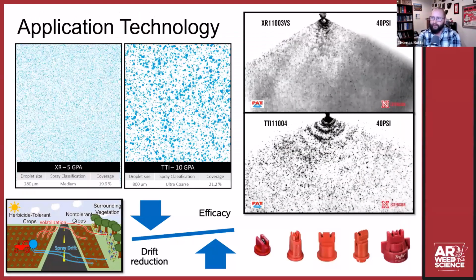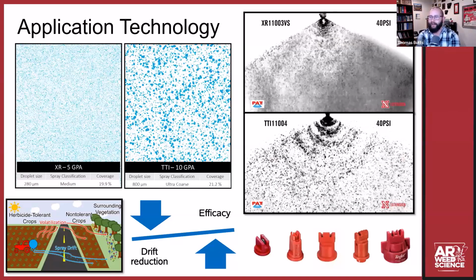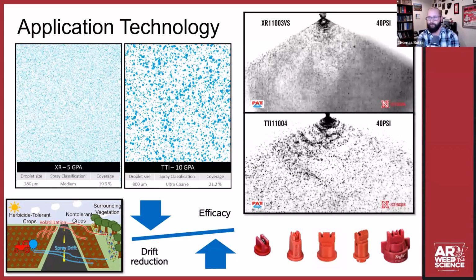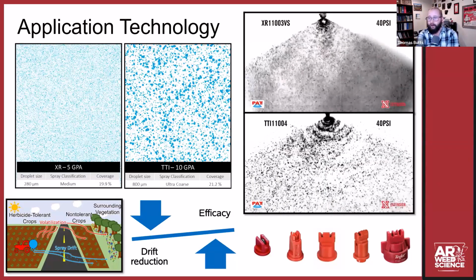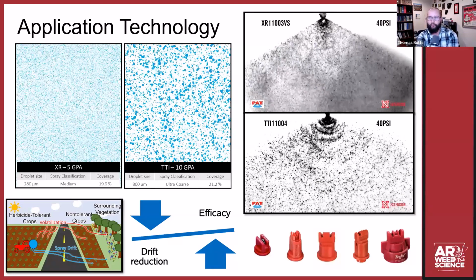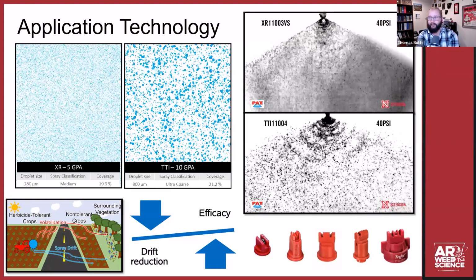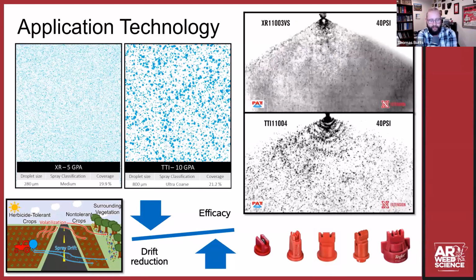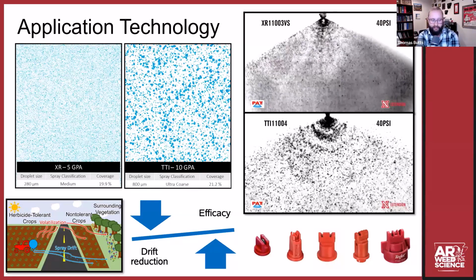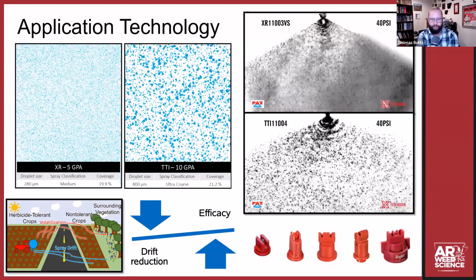Now, the other aspect of this project that you may have gleaned from the title was application technology, and basically looking at nozzle selection and optimization for the chemical parts of this whole holistic program approach. And so there's a wide array of things that nozzle choice affects when it comes to applications. A few things I've got on here, in the lower left, you can see how herbicide off-target movement can affect sensitive crops. So we need to more correctly choose nozzles to reduce drift.